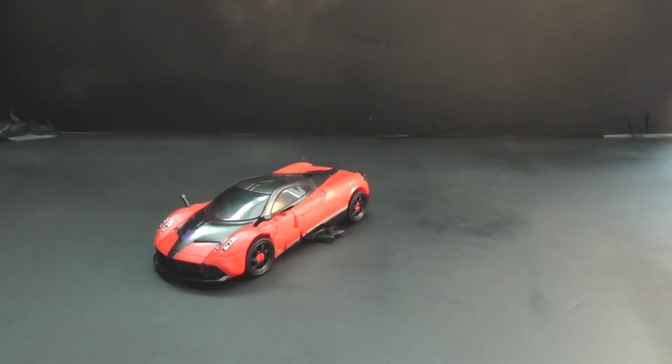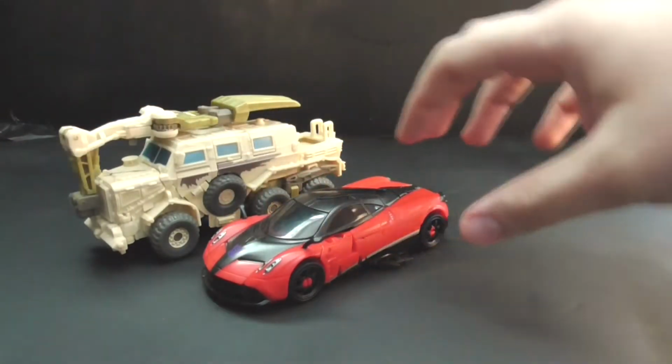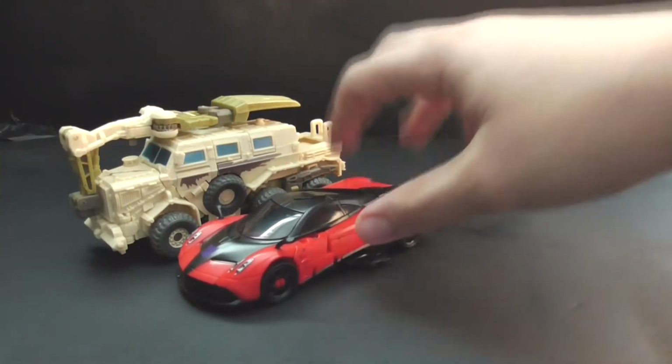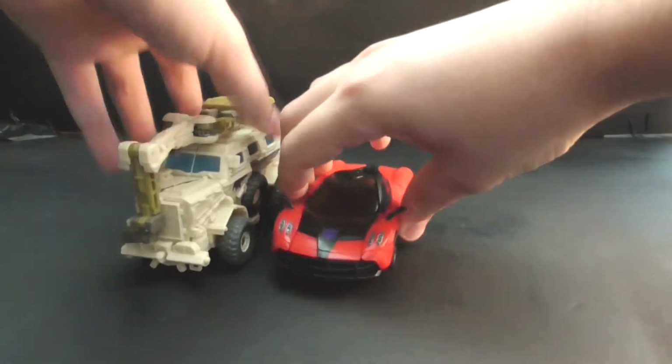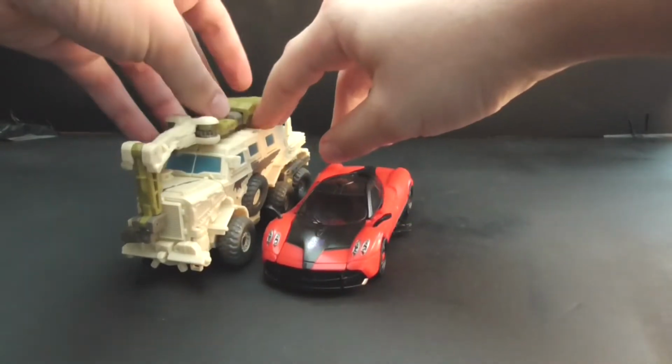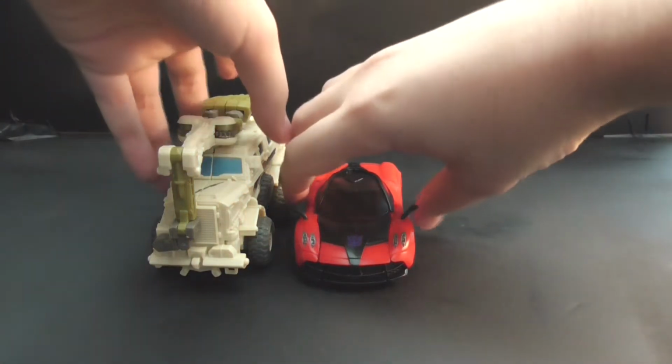And for a size comparison, here's next to the repainted Movie 1 Bone Crusher. You can tell how very sleek and very small this vehicle is compared to a big landmine removal vehicle such as Bone Crusher here, a fellow Decepticon.